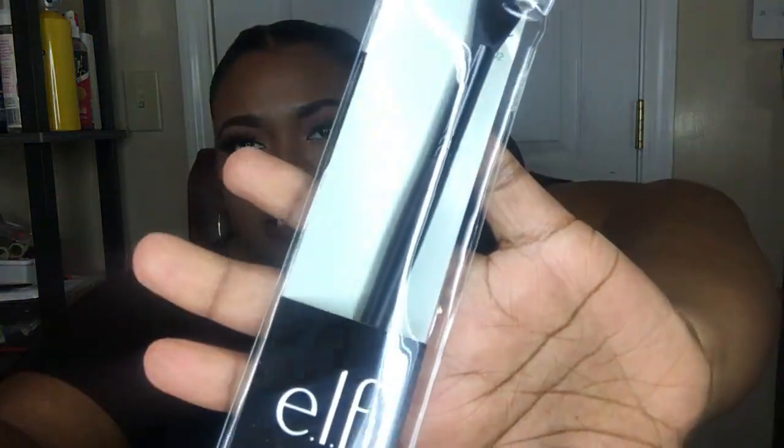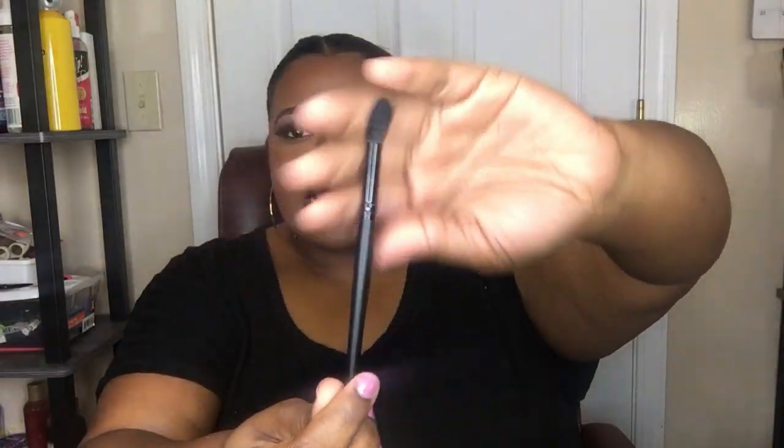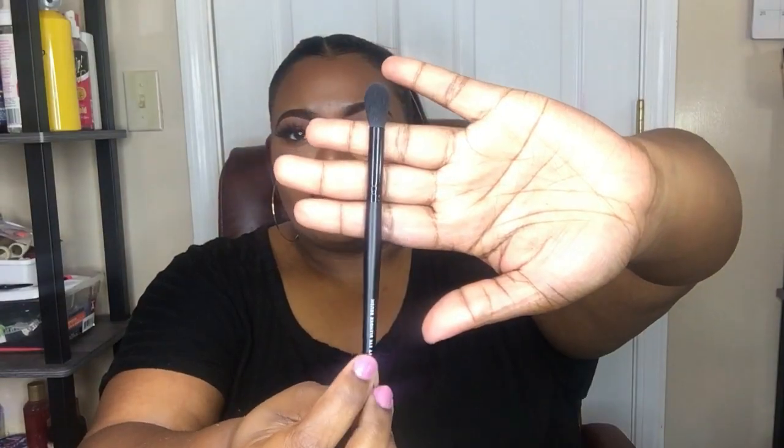So the first thing I purchased is this elf fluffy eye blending brush, and it looks just like this. So let me take it out of the package. Price was $4. I got it for $2.